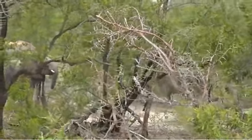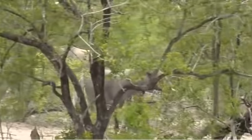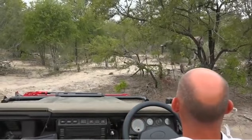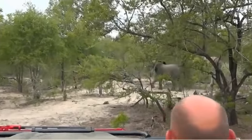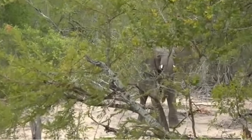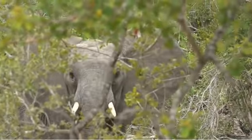We've just put us into a bit of a better position here to watch the antics of these two. He comes with his head up, very typical of an elephant bull. That's what they do, and you'll see he'll practice all these tricks now. He's looking at us through the leaves over there, ears spread wide, head held high.